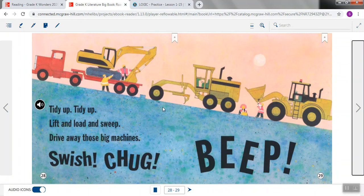So now they're cleaning up. Their work is done. The road is almost ready, and it's time for them to get all those large machines and tools out of the way so people can start using the road.